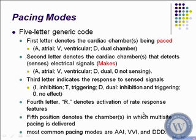Okay, most of the time we use simply the first three letters of the device code, and that's what I expect you to know for the test. If I tell you that you have an AAI, that means you only have a pacer that's sensing in the atrium, and it only fires in the atrium. If we have a VVI, then we only have sensing and firing in the ventricle. And if you have a DDD, then you have both atrial and ventricular sensing with firing in both chambers.